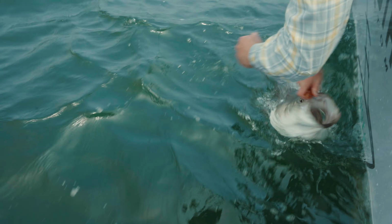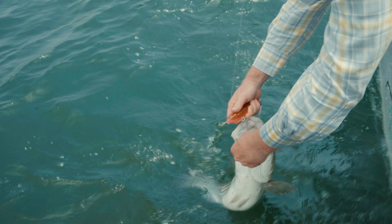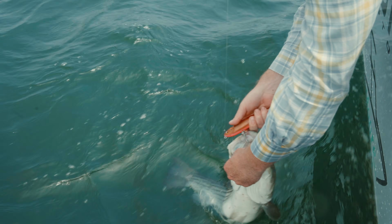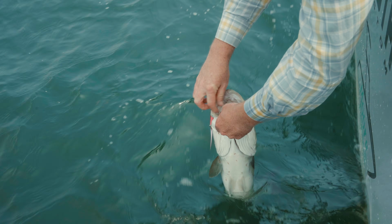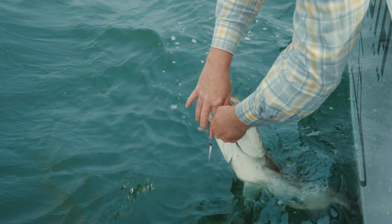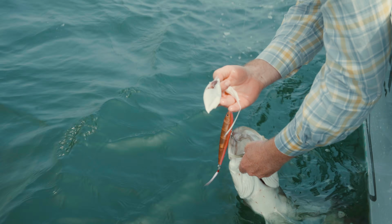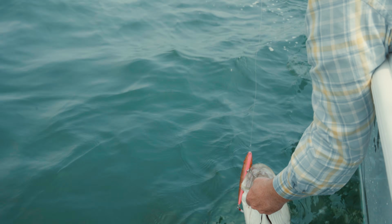So another plus to the single hook is the lure becomes a little bit of a handle. I can grab that fish. Oh look, he's eating squid. Now, this is why we're using the amber color. A dead squid's white, but they're amber when they're alive.